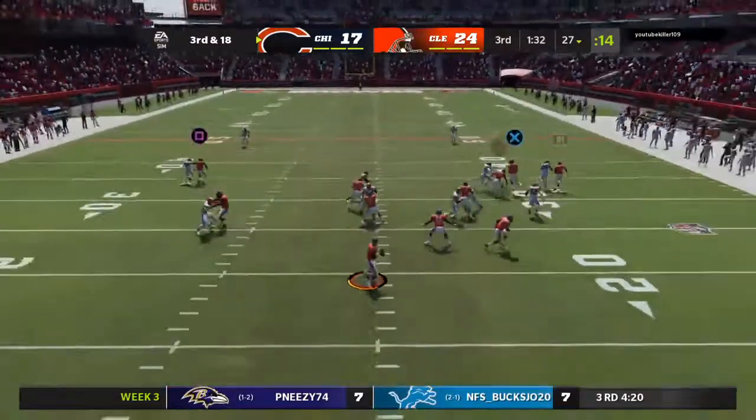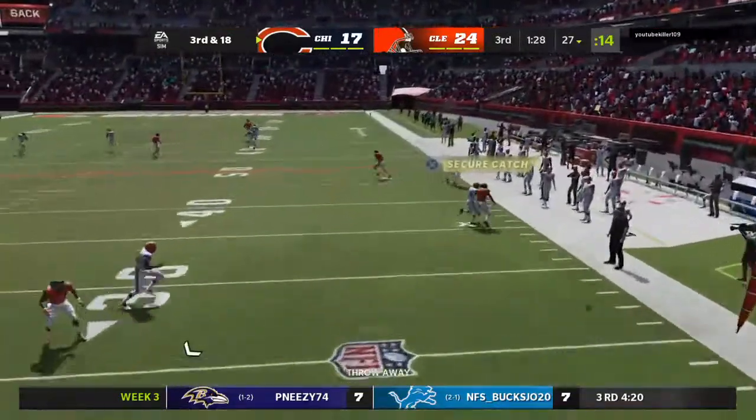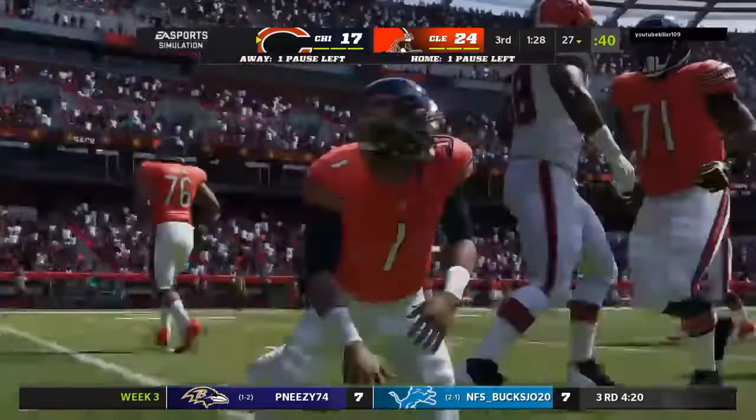Play action. It's Fields. And he'll just toss it away.